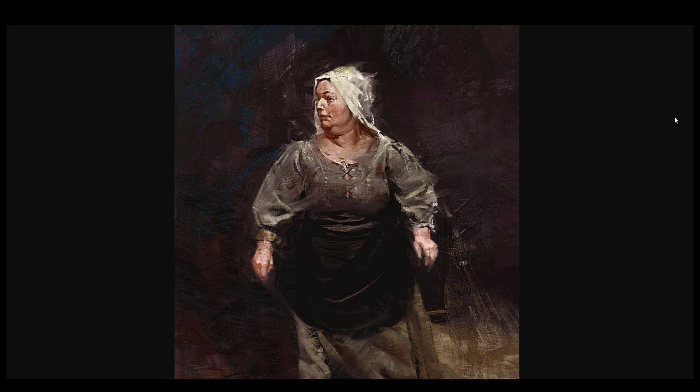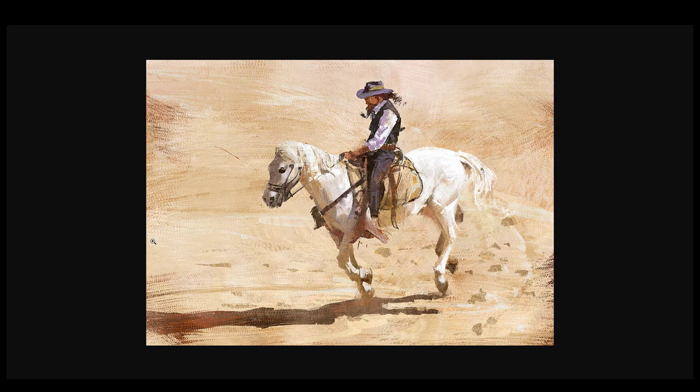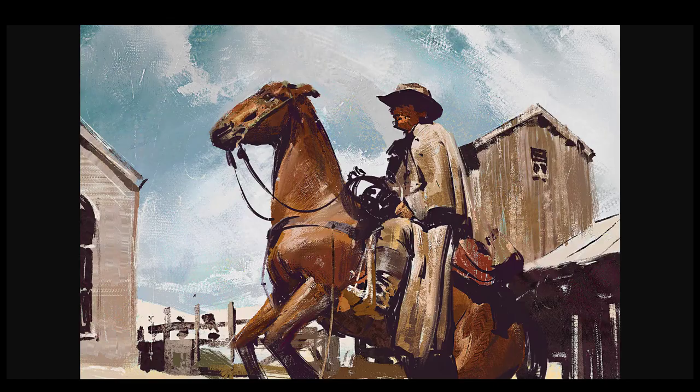Very impressive. I think this is some kind of study. Oh, he also likes Western stuff. I think he's heavily influenced by Western types of films. Very old ones, I think. Wow, look at that. The shadows are kind of reddish, purple red. I love how he did the sky.